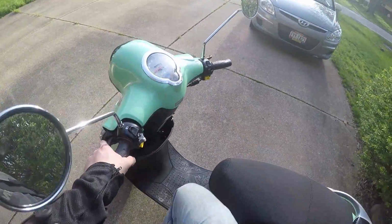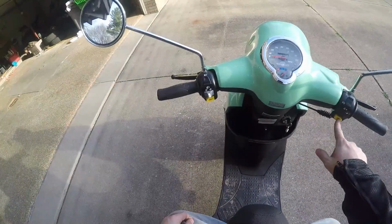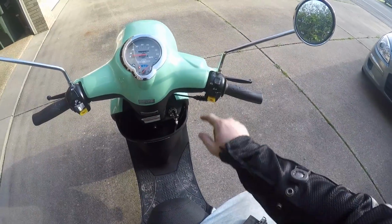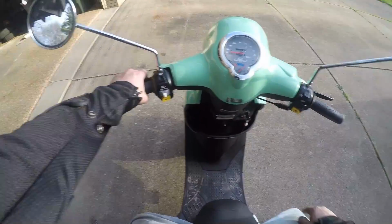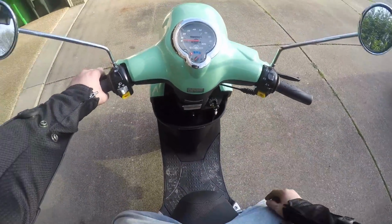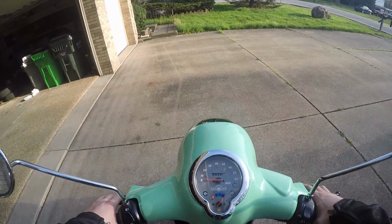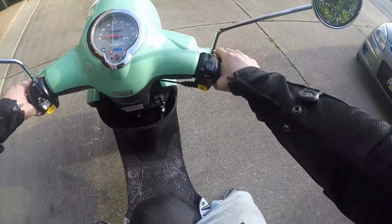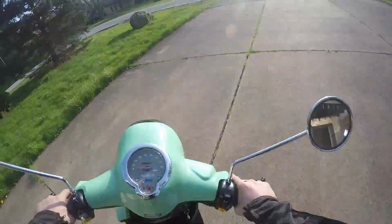It also has electric start. If you're not holding the brake, you can't hit it. I might have the kill switch on, and it still doesn't do anything if you're not holding the brake. As soon as you touch the brake, it also has a fairly impressive horn. CVT, clutchless. Here's twist and go.